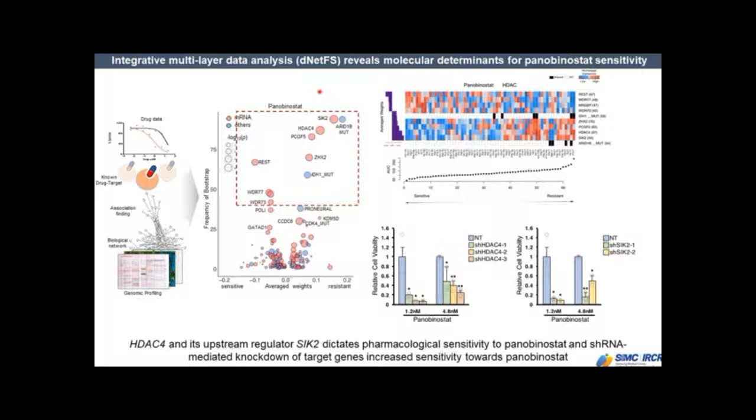So in order to address this challenge, we used a different analytical approach, integrative multi-layer data analysis, which is DNetFS, which stands for diffusion kernel-based network module for feature selection. What it does is integrate a lot of different layers of data. In this case, we were able to combine protein-to-protein interaction with previously known drug targets that have been found in different literatures, along with our genomic characterization, to prioritize which genomic or transcriptomic expression is most likely to dictate how this drug would respond.